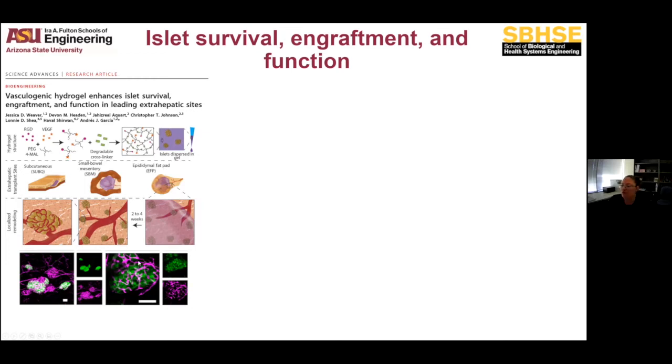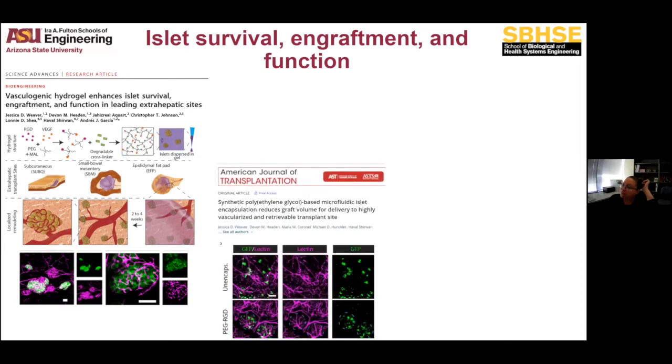And so that work really answered a lot of my questions. And from there on out, I've been very focused on using the fat pad. People have definitely shown it's possible to get mice off of insulin or cure mice using the sub-Q space. I think the barrier is just much higher to do it in the sub-Q space, and that probably the focus needs to be on using a site that's more conducive to islet survival and function.